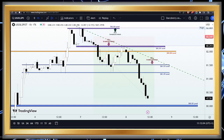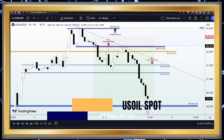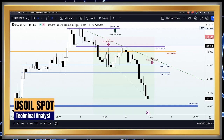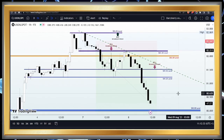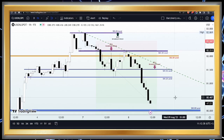As usual, the first asset on our watch list for today is, of course, going to be the US Oil Spot. On the US Oil Spot so far this week, we have been quite profitable on this asset, as you will currently have a minimum of 2 positions running in profit at this point in time. So I would like us to run through quickly what we saw during the live session yesterday that incited the idea of selling the US Oil Spot.